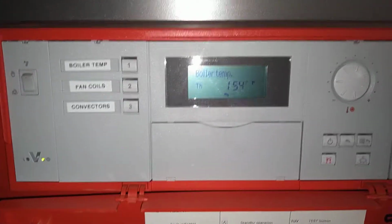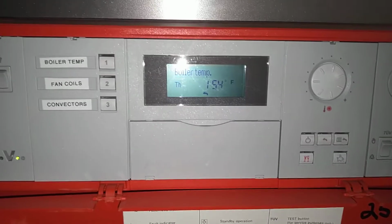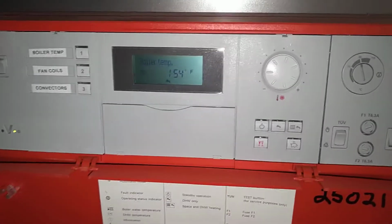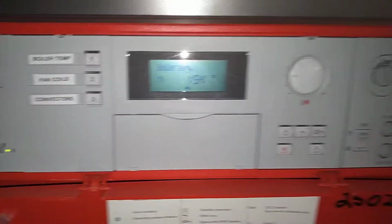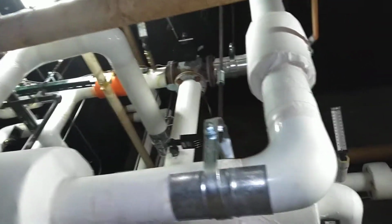And then we also have fan coils throughout the building. Those are on another water temperature. And then convectors, all weather responsive to outdoor temperature. Each of the 3 temperatures is controlled on its own. Fan coils and convectors that are on zones 2 and 3 are actually controlled with the use of mixing valves. There's a mixing valve for system 2, which is the fan coils.